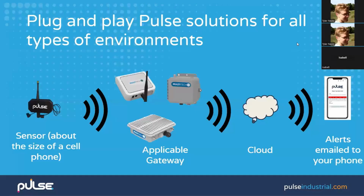Then we install a gateway, which is plugged into the AC outlet somewhere in the vicinity, and as soon as the sensor is attached, it will automatically connect to the gateway via LoRaWAN. So that is a separate and absolutely secure network involving intense encryption protocols and starts sending data via Amazon Web Services, which also is industry-leading cyber security, to the analytics engine. Our analyst team combs through all the data and sends out alerts when a failure is confirmed.